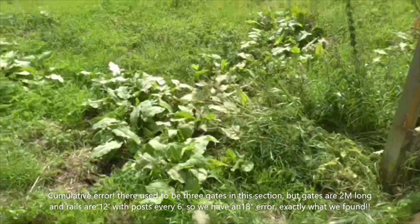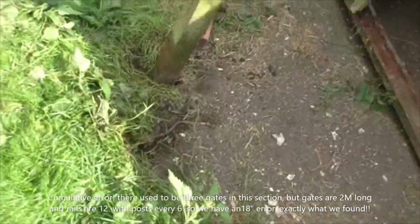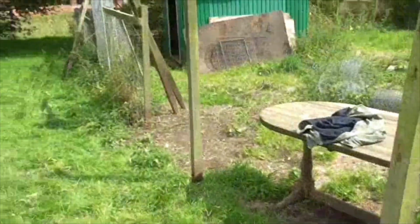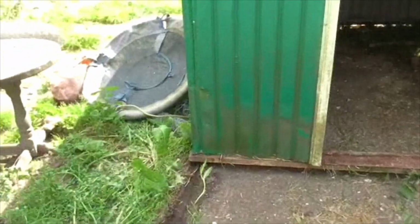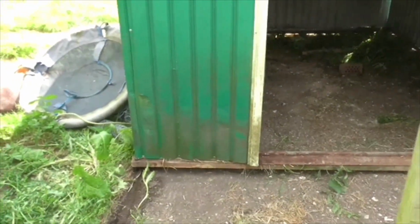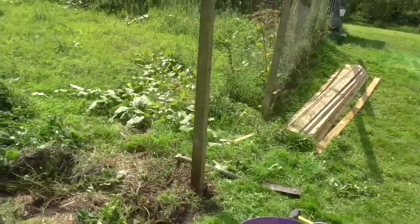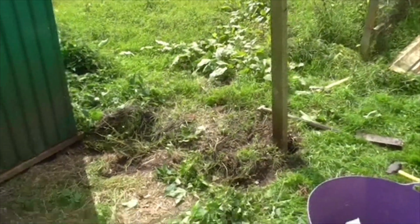So we're going to put post rail and wire there, post rail and wire here. This is going to be a gate, and then that's just going to be post rail and wire. So we're going to move the gate to the middle, because it's there, and get on with it. God, it's hot and it's humid. It's 73% humidity today, and you can tell.